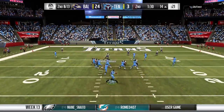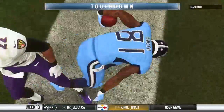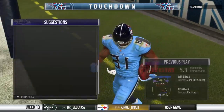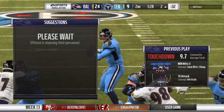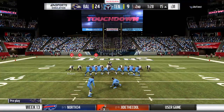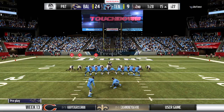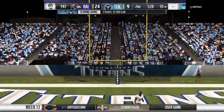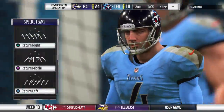This is second and long. Now Mariota. And it's caught in the end zone. Touchdown, Tennessee. Jonnu Smith, his second touchdown on the season. And the Titans are able to cut into that deficit. Ryan Succop on for the point after. Extra point put through by Succop. And that cuts the lead to 24-10.